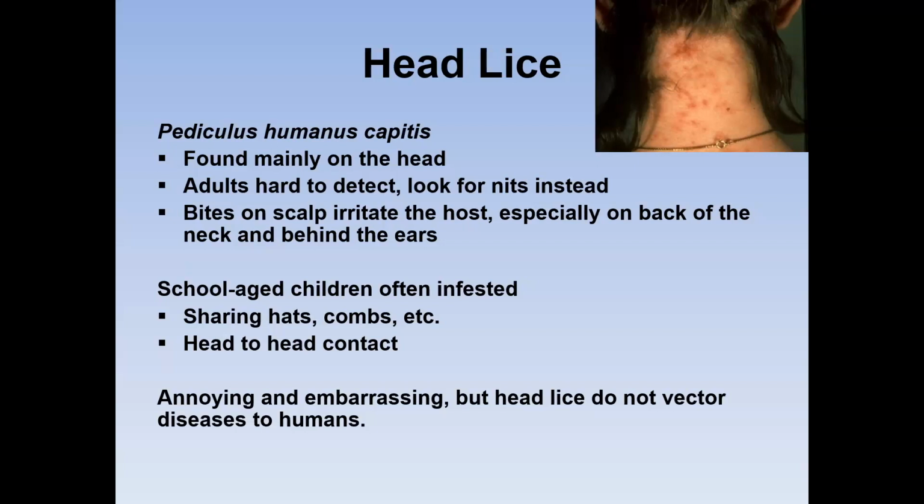And this is where expressions like nitpicking come from, because to actually look through someone's hair for nits really is, as the expression goes, using a fine-tooth comb. It's really hard to find them, and they're usually about an eighth of an inch off the scalp, at the base of the hairs.